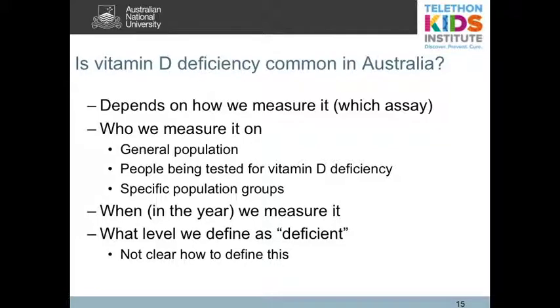So we need to understand what our question is. Are we worried about vitamin D deficiency in winter or in summer, and in whereabouts? And we need to know what we call deficient. And this, you wouldn't believe it, but we're trying to talk about making sure that everybody has enough vitamin D. But as scientists, we can't come to any consensus about what is enough vitamin D.